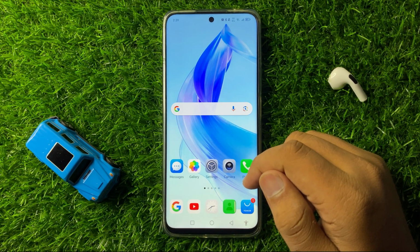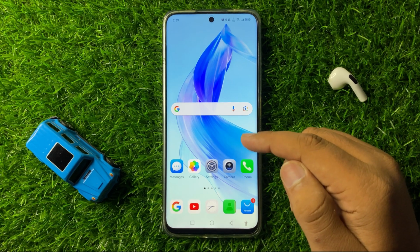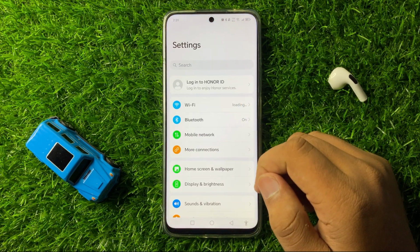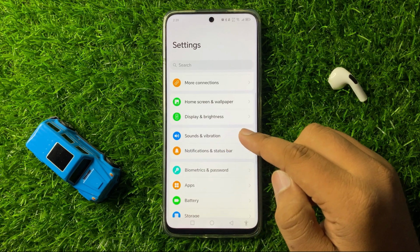In this video I will show you how to fix the Honor smartphone in which do not disturb keeps turning on. So to fix this issue, first of all open settings. Now in settings, scroll down and click on sounds and vibration.